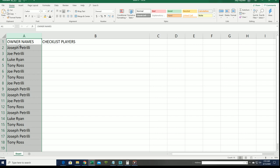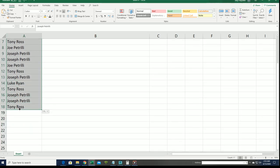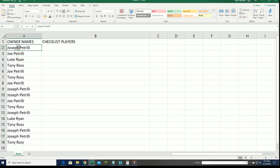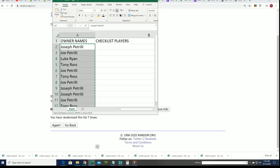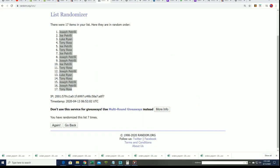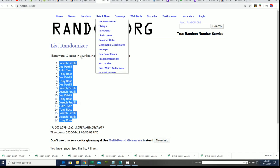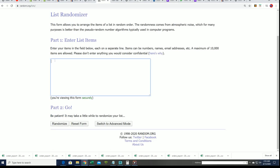Let's see. You know what? I made a mistake, because every spot is worth two. So that's going to be the top 17, and then we're going to do another random for the bottom 17. Yep, so that's what the top half of the random looks like. Let's bring the other half through here.